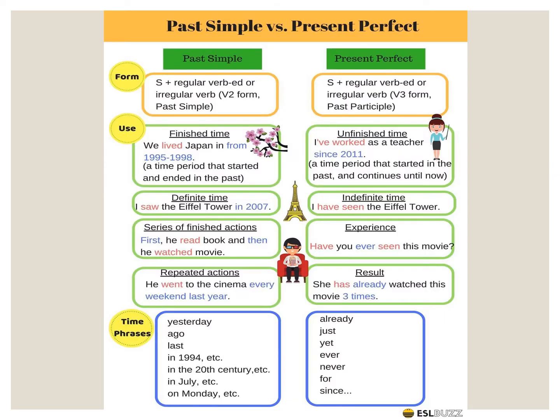Okay, so it's very important to know the difference between simple past and present perfect, right? So remember that we checked in unit number 4, simple past tense. Okay, so let's check again here the difference. When you have simple past, it's because you have a finished time. So for example, we lived in Japan from 1995 to 1998, right? And present perfect, you have unfinished time. I have worked as a teacher since 2011.